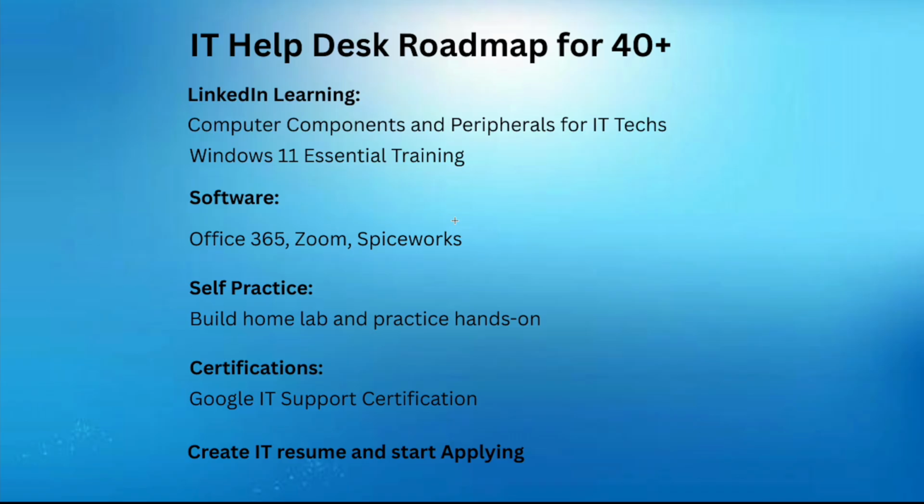All right, guys. So we are at the help desk roadmap for 40 plus. We're going to go through the checklist one more time and see what you need. You're going to log into LinkedIn Learning and sign up for the two courses I talked about, one for computer hardware and one for operating systems. And then the software you will run is Office 365, Zoom, and Spiceworks. For self-practice, I highly recommend that you build a home lab with some old computer you have at home. Install Windows 11 on it and just practice.